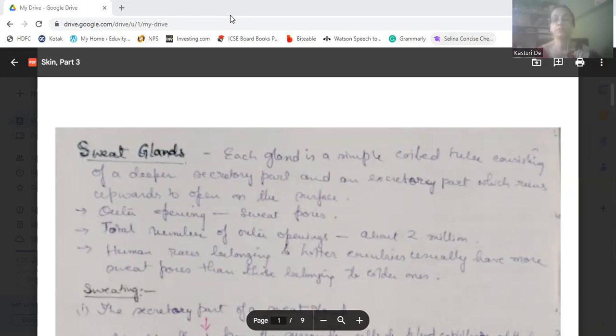Okay, so we'll now start with the discussion. First we start with the sweat gland. Now, we know during summer season, especially when we feel hot, then we perspire. So where does this perspiration come from? Where does our body become so watery from during the summer season, when we are feeling hot, or when we are sometimes excited? What helps us to perspire? These are due to the sweat glands.